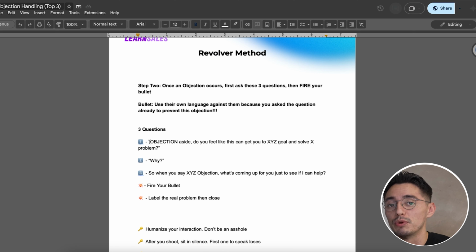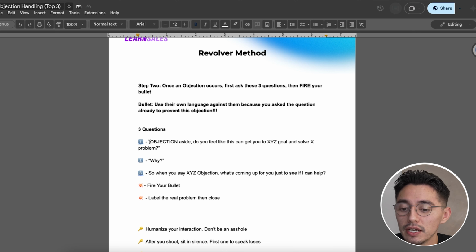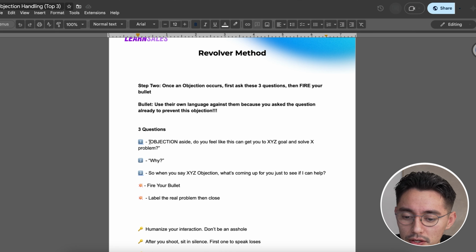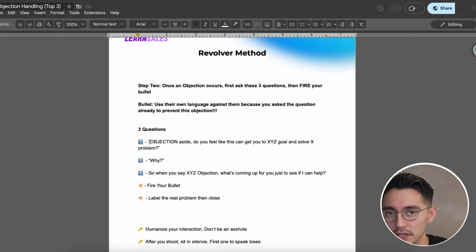After that, you follow up with why. Right? Get themselves to remember why they are here and sell themselves on the path, AKA moving forward with your offer or your product. So once again, "100% Mr. Prospect, but thinking about it aside, do you actually feel like this could get you to XYZ goal and solve X problem?" "Yeah, I feel like it can." "Okay, why? Why do you feel that way?" "Well, I really like A, I really like B, I really like C."